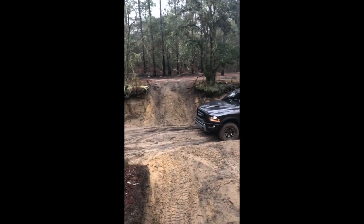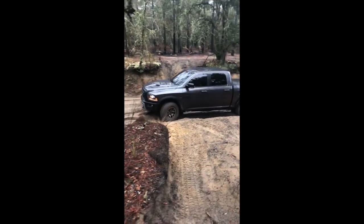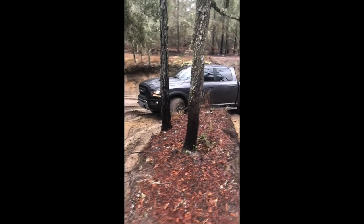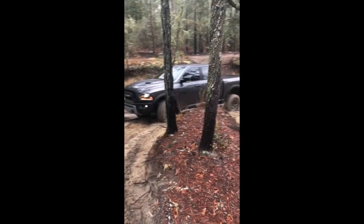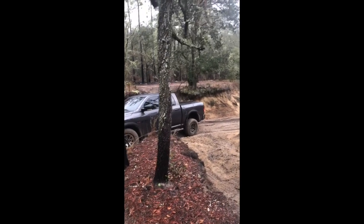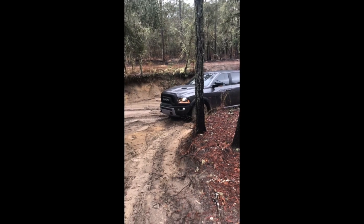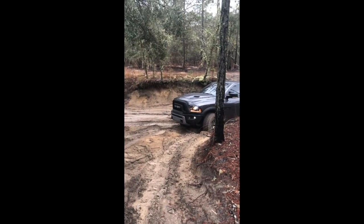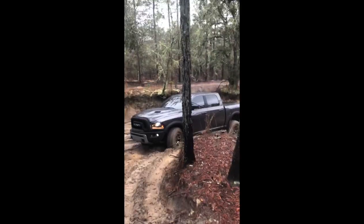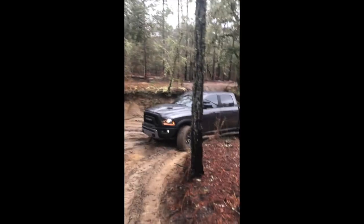Gotta get a better angle because all these things are really tight. Oh yeah. A little bit more momentum. This stuff is so soft right now. You can see like a boot just slides.